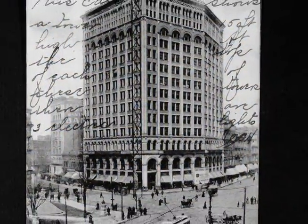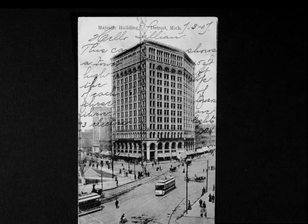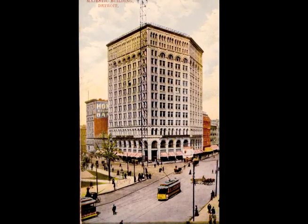Now, across the street, the majestic building used a German postcard company for their lithographs. The cards showed crisp, hard contrast, but when they added color, it didn't quite look as real as the Detroit Publishing cards did.